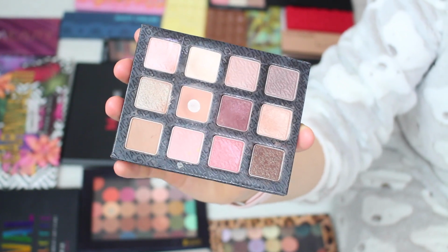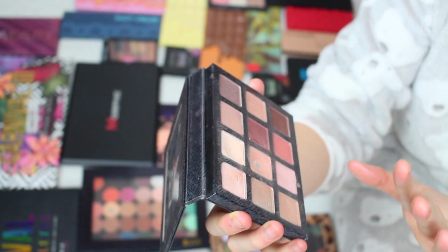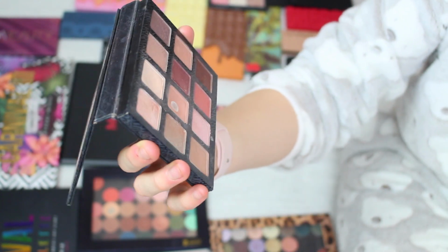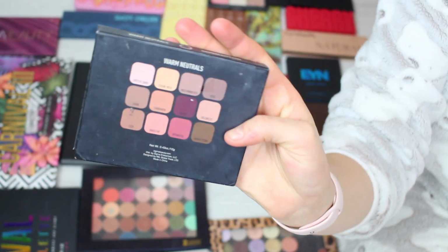This is kind of like Modern Renaissance, and I take this with me as another option to travel. I love every shade. Maybe not this one as much, but I love every shade in this palette. It works so well, and I feel like Sigma needs to get back in the game.